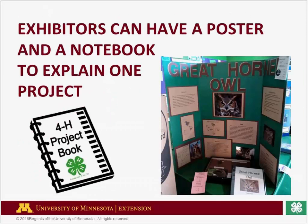Exhibitors can have a poster and a notebook. I think historically a lot of exhibitors thought they could have just one or the other. And certainly one or the other can stand alone, but you certainly can have a notebook with a stand-up poster and a 3D item. So be aware of that.